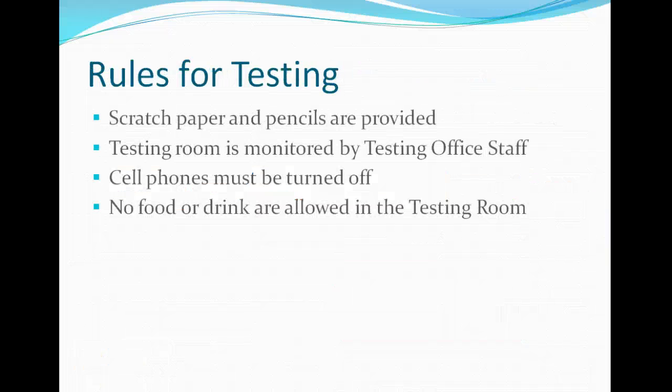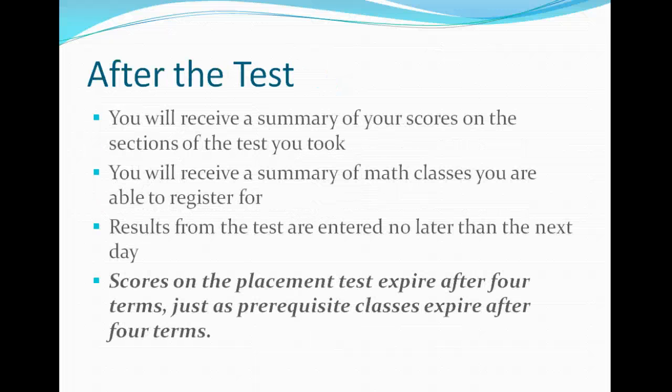You will be provided with scratch paper and pencils, and you are encouraged to work the problems on the scratch paper. The testing room is monitored by the testing office staff during the test. Cell phones must be turned off and no food or drink are allowed in the testing room. At the end of the test, you will receive a summary of your scores on the sections of the placement test you took, as well as classes you are able to register for. Results from taking the placement test are entered into your academic record no later than the next day. Your scores on the placement test expire after 4 terms, just as prerequisite classes expire after 4 terms.